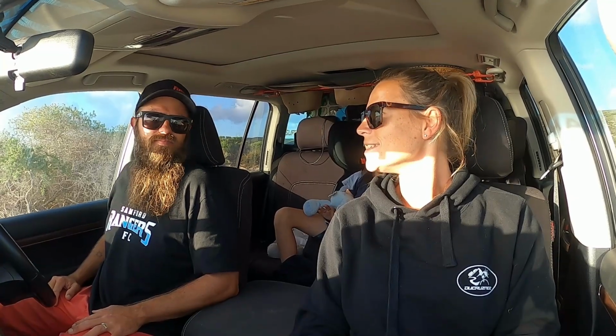But anywho, we're all packed up. We're sitting here waiting for the barge to come now to take us across to Dirk Hartog. That's exciting, and the sun's out. A little bit breezy, but that's all right. Anywho, let's see how this goes. I can't see the barge. It's nowhere in sight. We're meant to be picked up in 10 minutes, so that could be interesting. We shall see.